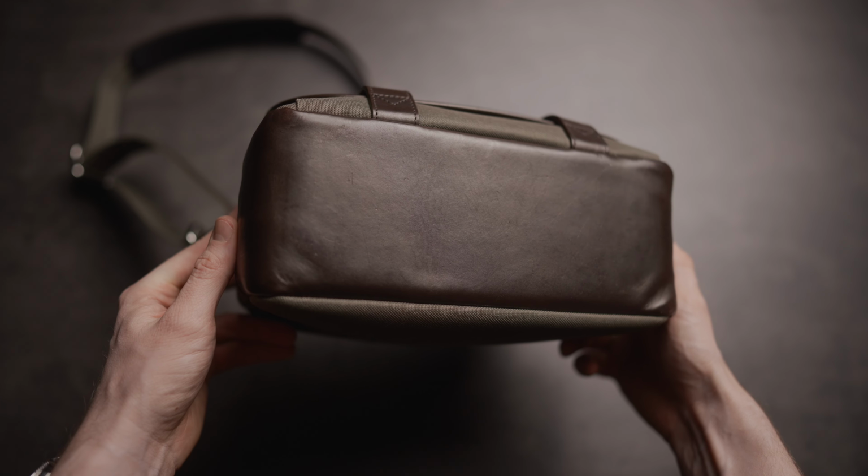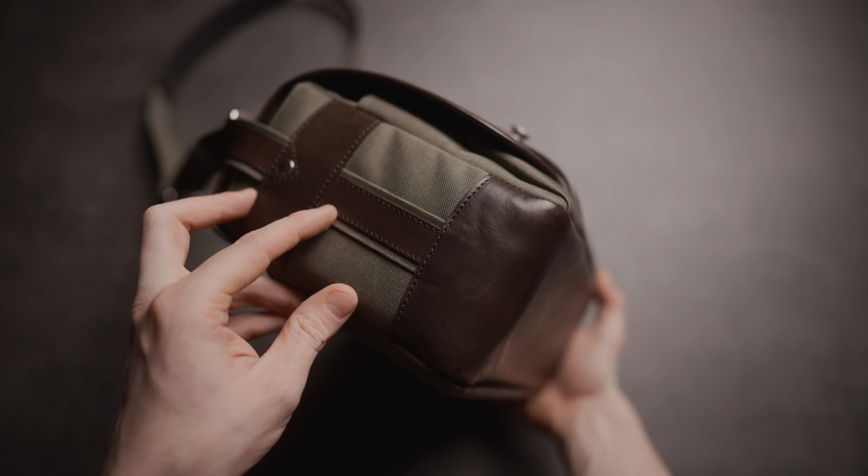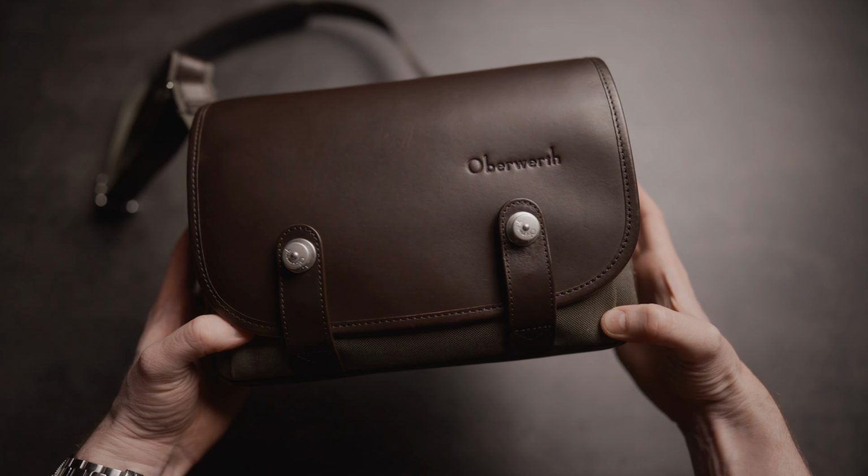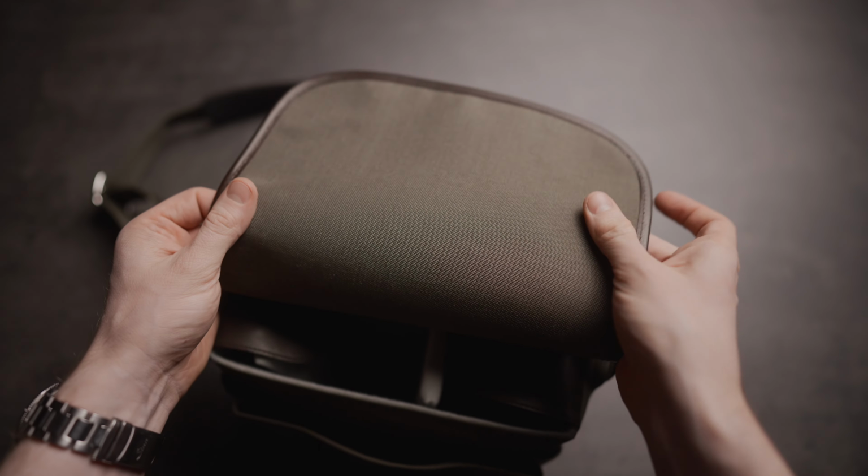So the bottom is made from leather, which is great because generally speaking, that is where any bag will experience just the most wear. Then you have this big main flap, which is all leather on the top and again Cordura on the inside.